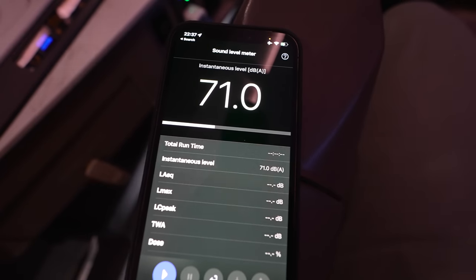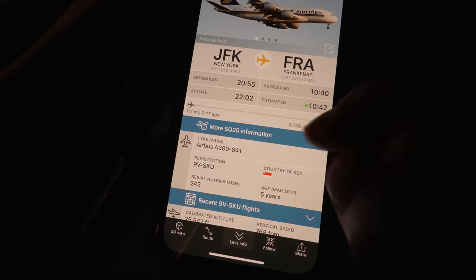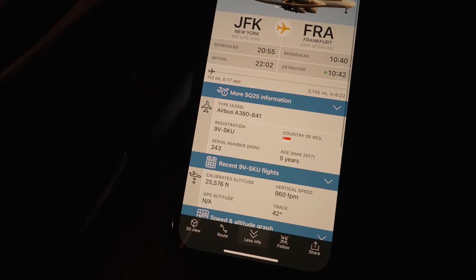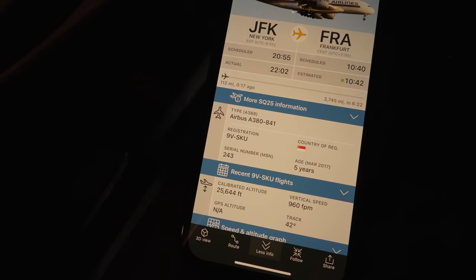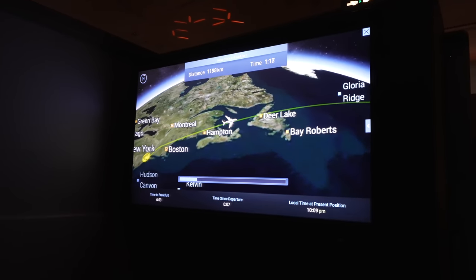The decibel meter up here is low 70s in cruise. That's a shade lower than the A330 or about the same depending where you sit. I expected the A380 to be lower actually. Granted, this is unscientific using just my iPhone mic, but it's still interesting to compare.